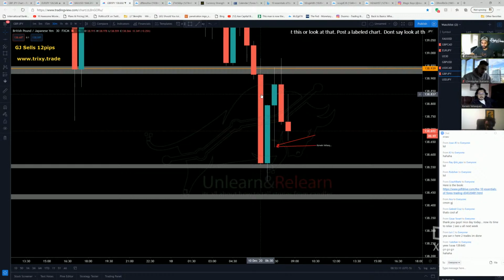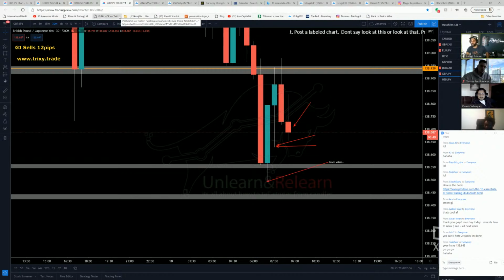This wick right here is the contention area for this candle. Once this candle starts breaking below that, easy move for this area.